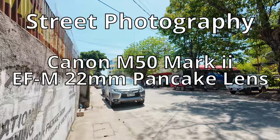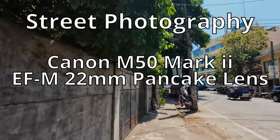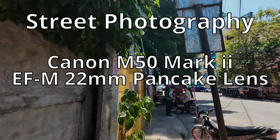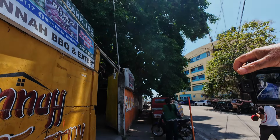I'm out again on the streets of Dumaguete in the Philippines with the Canon M50 Mark II and the EF-M 22mm Pancake lens. Okay, I can see a couple of leading lines here, shadows. Just get somebody walking through the frame.